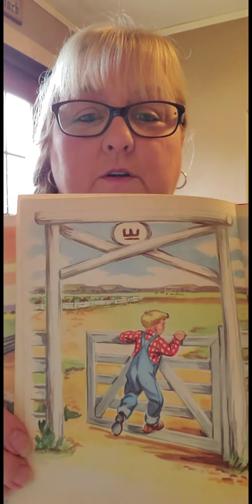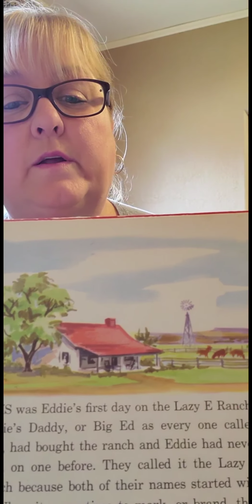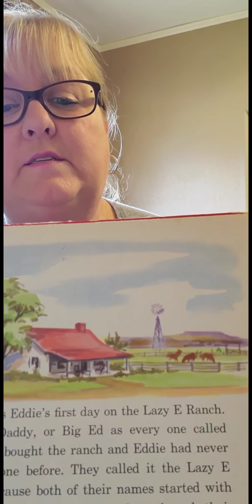Isn't that nice? So what I'm going to do, since I have to look at the book to be able to read it, is I'm going to show you the pictures first so you can see the pretty pictures of what I'm about to read. Oh, little boy looking over the fence. And look, I see some horses out there in the pasture behind that barn. Okay, I guess maybe that's the house. Anyway, there's a nice meadow there. Let's see. Let's get started, shall we?